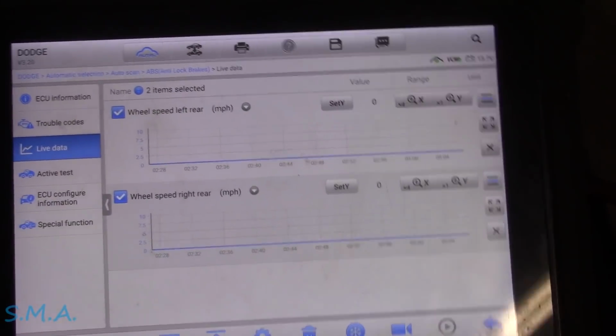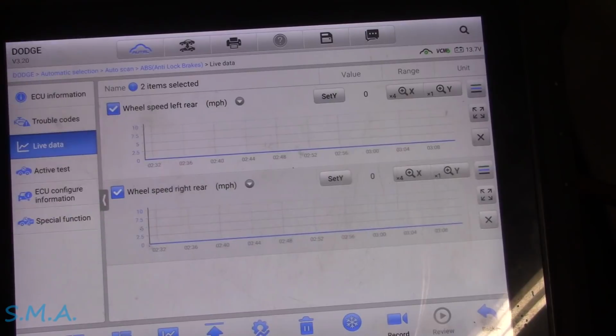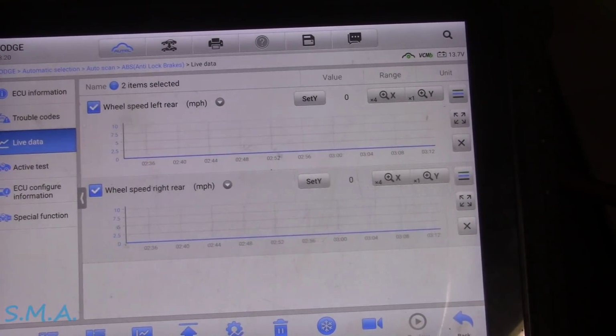Well, being that was pretty easy, let's continue on. I guess we'll look at this wheel speed issue. So I've got both wheel speed sensors pulled up here. I'm going to move the left rear wheel. This is the one that supposedly still works. It barely moves here, but the brakes are a little rusty.